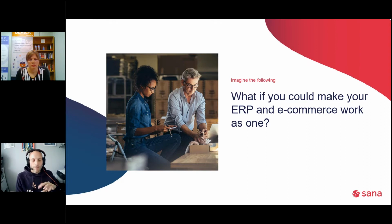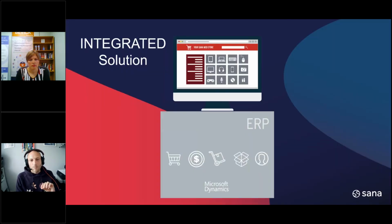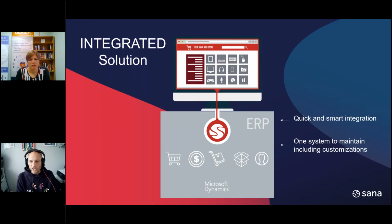So rather than separate interfacing projects using these various API connectors, we actually plug inside the ERP and we utilize all the data within there. So we have a quick and smart integration. There's only one system to maintain, so that's the way Sana sees it. So we work with Microsoft across the whole Microsoft ERP stack. We plug straight into it, and now all the businesses we talk to are running their whole business using the ERP. That's where all that business critical data is. So let's just utilize the data that's already there to actually power the web store itself.